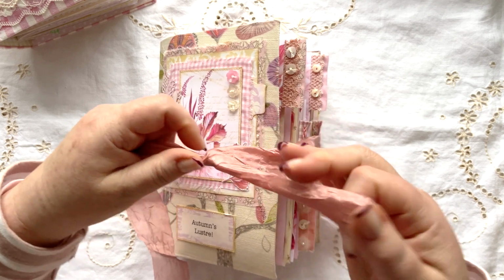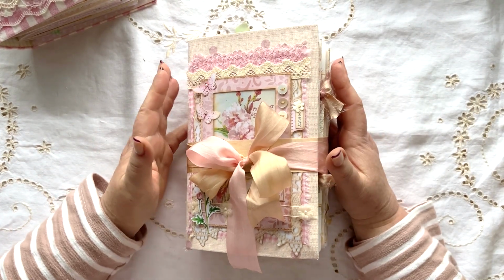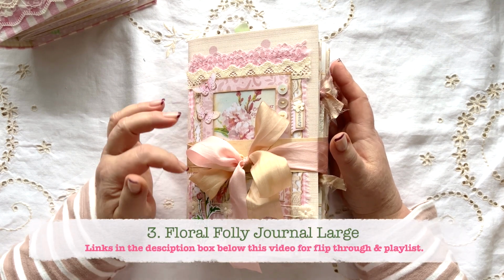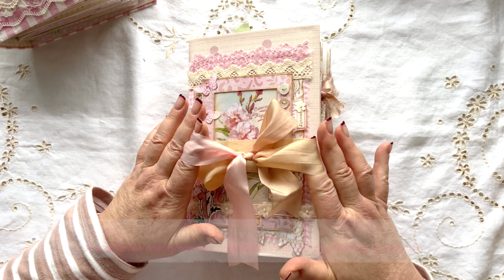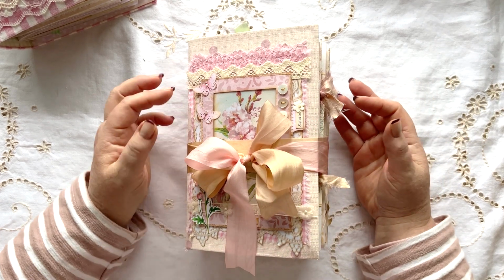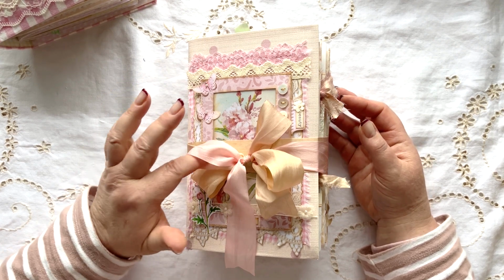All right, so that's that one. I'm going to have a look at this one next. This is the very first journal I made using my own kits, and it's the Floral Folly Journal. I've just changed the ribbon on this one because it had a sari ribbon, and I just wasn't 100% happy with it, so I upgraded it to this silk ribbon.